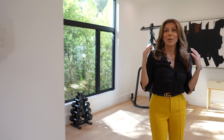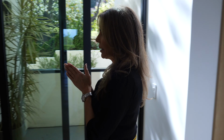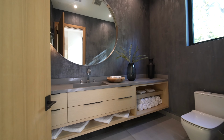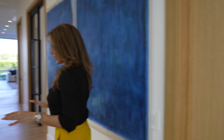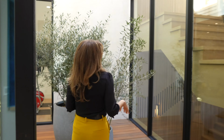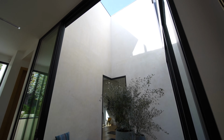Okay, so as we leave the gym, I want to show you this beautiful powder room that the main level floor has. The quality in this house, again, really well done. Beautiful plastered walls, great floors, little balconettes, and on the main level, we have this great little outdoor area. It's a connective piece that shows all of the levels through the glass here.